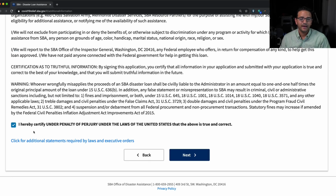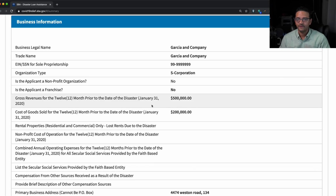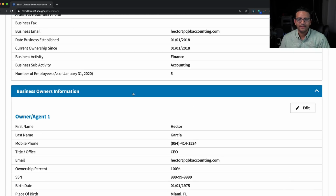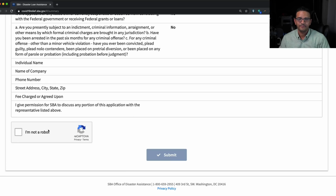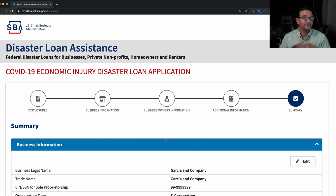Just certify that all this stuff is truthful, and then click on next. You're going to get a summary of what the application looks like before you submit it. And then you click on I'm not a robot, assuming that you're not, and then you click on submit, and then you should be done. So I strongly recommend that you do this if you're a small business struggling and you have employees and you're part of this economy cog. Do it. Get the money.